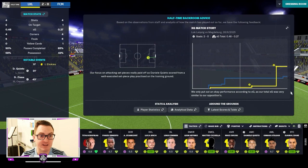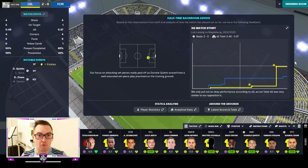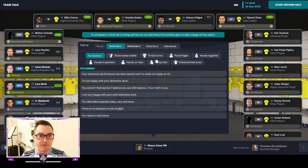And to be fair, that's a bit fortunate because overall the game has been pretty even. But both of our shots on target have found their way into the back of the net. Obviously, that first one, really fortunate, but to be fair, feels like we're owed some luck off the back of some of those results that we were getting with our dominance with that 4-3-3.